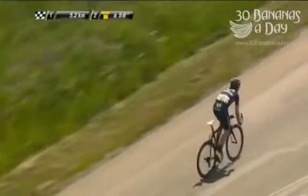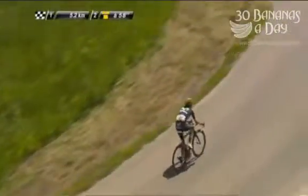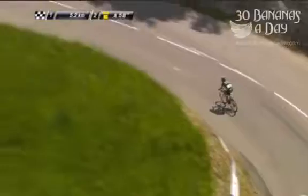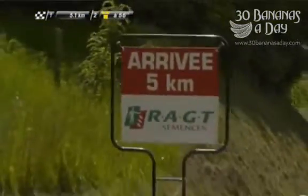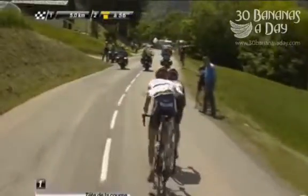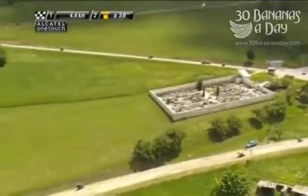Valverde out of the saddle, in the big ring, changing down. See that change then? He's changed back into the 39, spinning it up the climb here. So the gap's pretty steady, 5k to go. The breakaway still up the road. And it's a climb where you can sort of see a fair bit up the road.